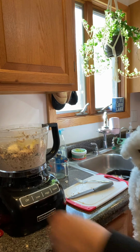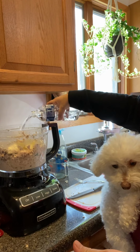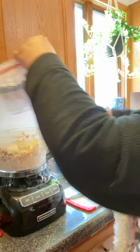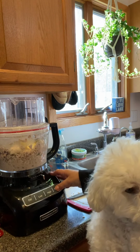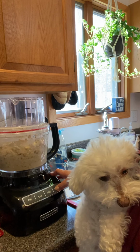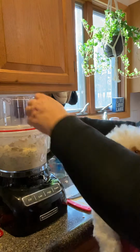Now, I'm going to go ahead and add a little water, because again, this is dry. Maybe that's like a 1/4 cup. I didn't put garlic in this. I forgot to put garlic, so don't worry about it. You forget, you forget. No big deal. So I'm going to mix this up. So let's see what it looks like.